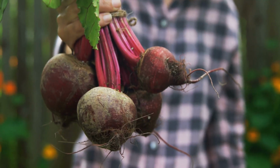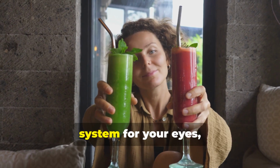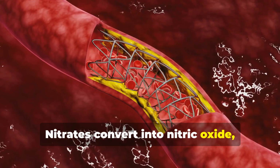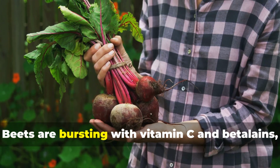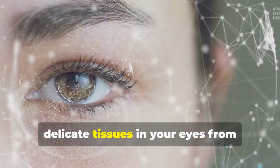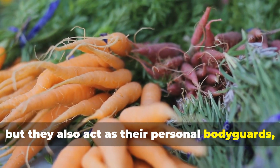Next up, we have beets, the vibrant red root vegetable that's about to rock your world. Beets are like the ultimate delivery system for your eyes, thanks to their impressive nitrate content. Nitrates convert into nitric oxide, improving blood circulation, including to the tiny capillaries that supply your eyes with oxygen and nutrients. Beets are bursting with vitamin C and betalains, powerful antioxidants that protect the delicate tissues in your eyes from oxidative damage. So not only do beets help deliver essential nutrients to your eyes, but they also act as their personal bodyguards, shielding them from harm.